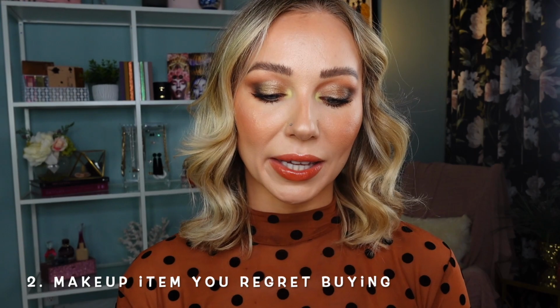So question number 2 is makeup item you regret buying. I don't think this one is going to be a surprise to you. This is a Sunset palette from Natasha Denona. I do kind of regret buying this palette because the quality is fine, but it's not the sophisticated and upscale Natasha Denona formula that we know now. This color story is beautiful. I generally like my warm neutrals. It feels very natural for me to like this color story. However, I just find it okay. I just don't think it was worth the money that I paid for it.